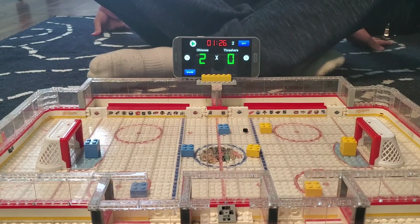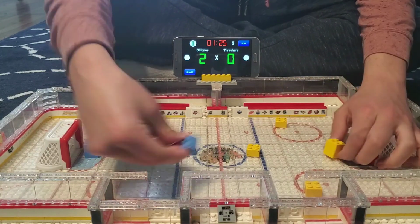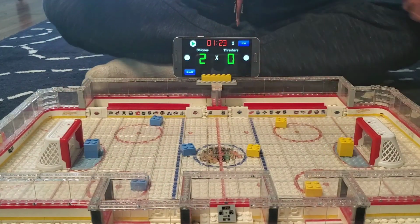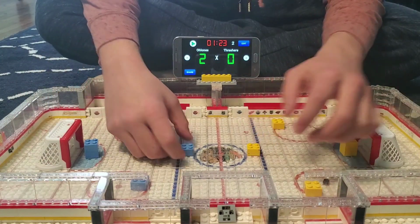So, it's time to continue on. 1:26 left, second period. Here's a shot tipped out of bounds by Bennington. He is absolutely standing on his head today. He's given up zero goals.